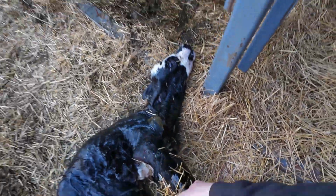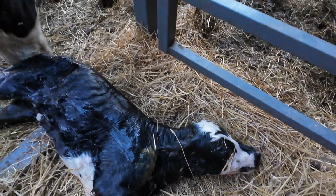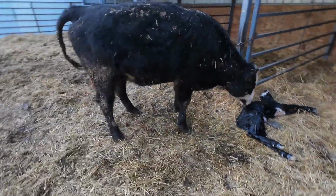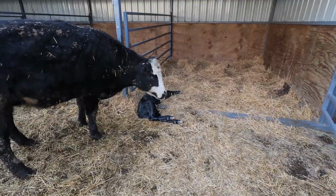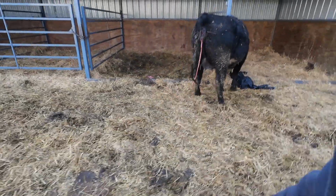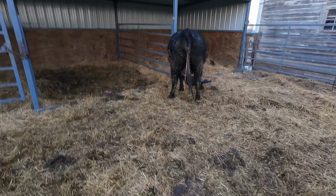Let's put you in this pen here. There you go. Good job, mama. That's a good mama. There you go. Good deal. 18 bred heifers, and we just had 3 of them today and 2 previous to this, so cruising along pretty good.